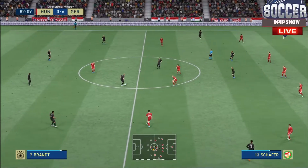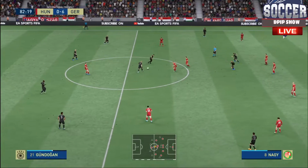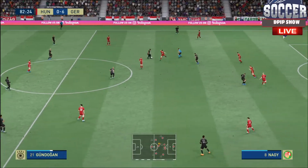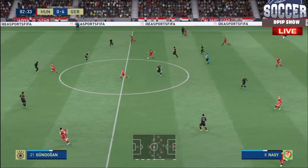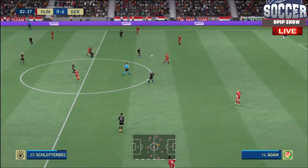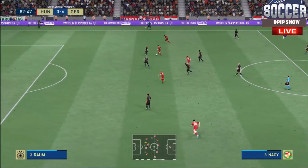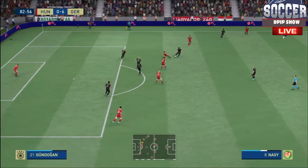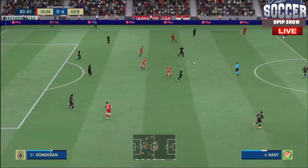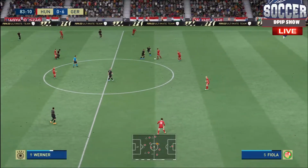Gundogan. France with it. It's with Gundogan. An inability to keep hold of the ball there. Using his physique to shield the ball and then wait for others to get there. Putting his body on the line. Well, he's lost it.